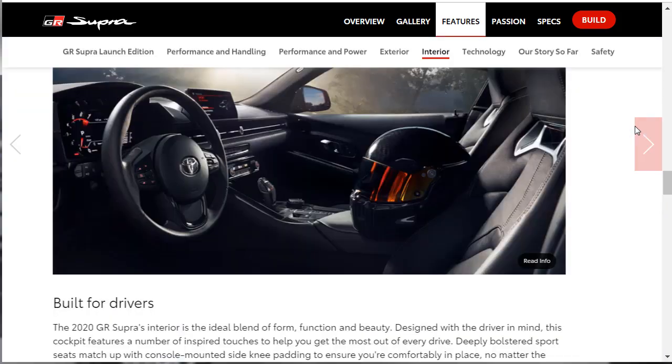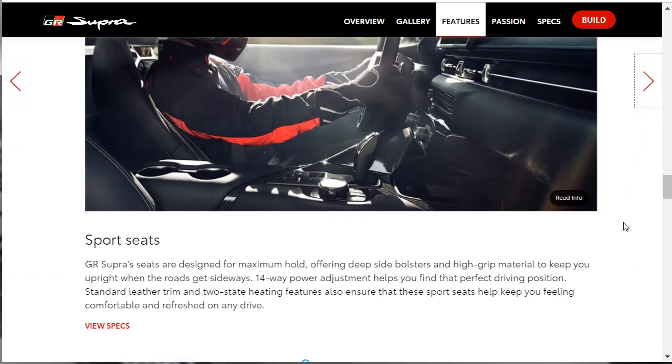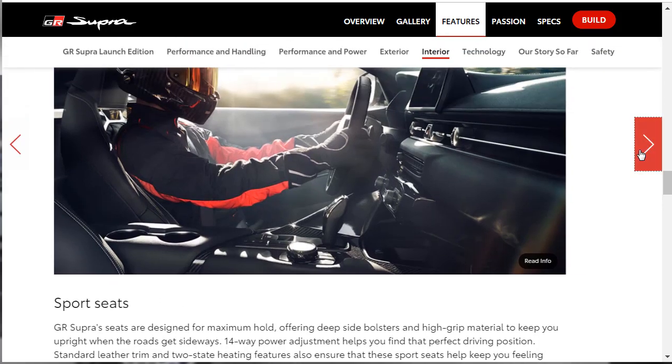Let's move on. Okay, let's talk about interior features for the 2020 GR Supra. It's the ideal blend of form, function, and beauty. Designed with the driver in mind. Deeply bolstered sports seats. Console-mounted side knee padding. All of that kind of cool stuff. I don't think it comes with a racing helmet, though. I'm pretty sure you don't get a racing helmet with it, or that racing driver either. So it's got sports seats. 14-way power adjustable seats.